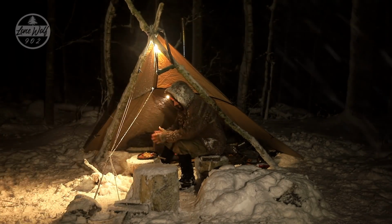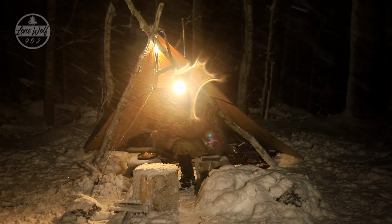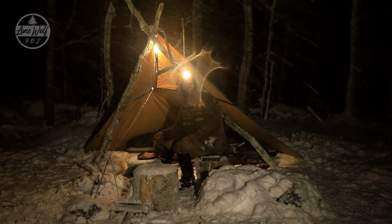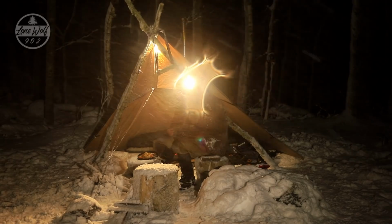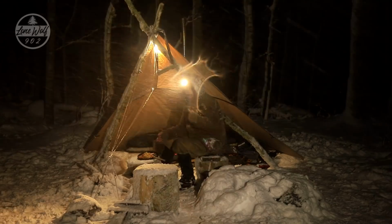Alright, well, food is ready and I am extremely hungry, extremely cold, and extremely wet right now. And again, this snow is just not letting up. So I'm gonna eat this really quickly. As you guys can see in the background, I do have my sleeping pad and my sleeping bag ready to go. As soon as I'm done this, I'm jumping in.